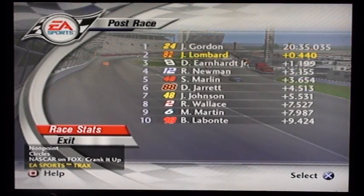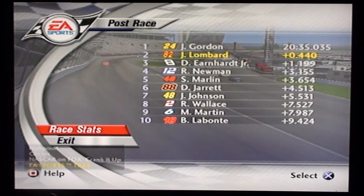Yeah, I took care of my race car until the last corner. All right, Jeff Gordon wins. I finished second. You know what? That was a great finish. I mean, it sucks I didn't win the race because I overdrove turns 3 and 4 and I hit the wall and cost myself the win. But I'm not upset with second. That's a good point.